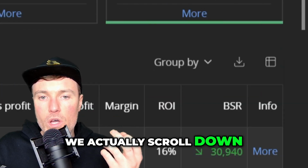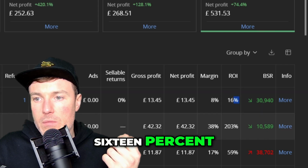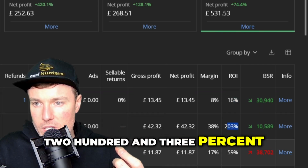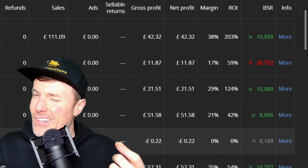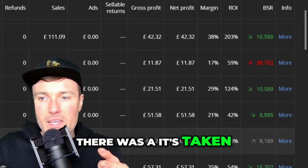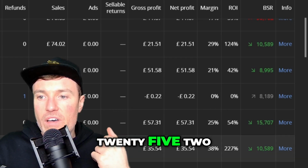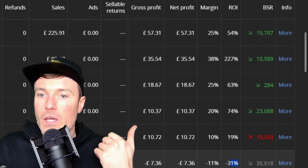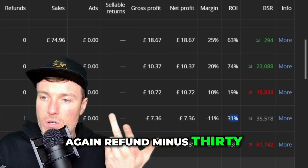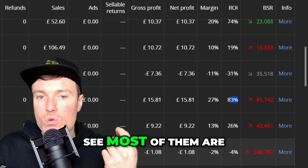And if we actually scroll down, you can see the types of return on investments here: 16%, 203%, 59, 124, 42, 0. Not bad. There was a refund, unfortunately, on that, which just killed me. 25, 227, 63. So these are decent. Now this one, again, refund, minus 31%, brutal. 83%. You can see most of them are going well.